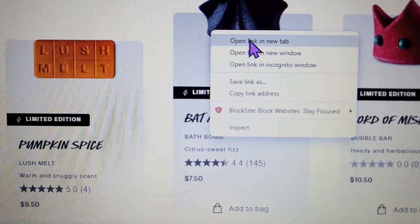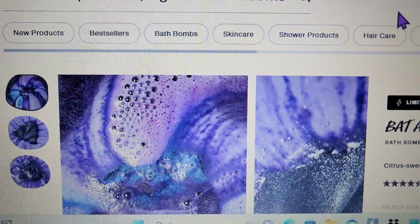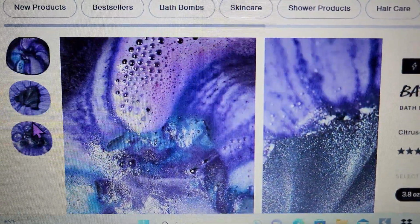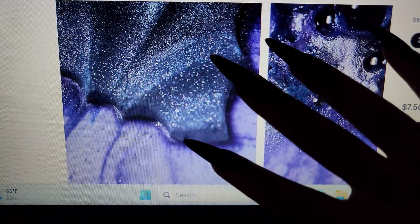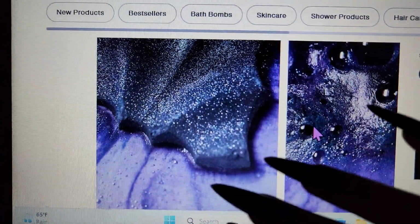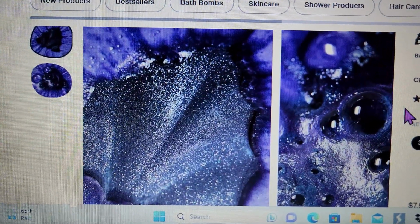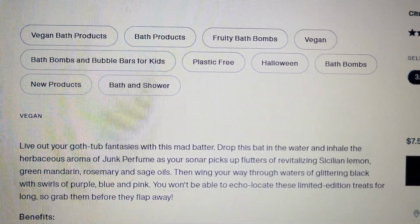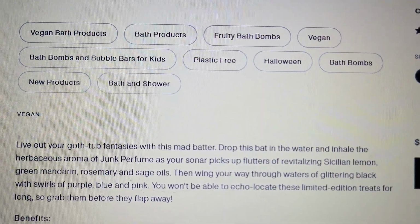Our next bath bomb is bat art. It's a close-up image. Oops. Oh, they wanted you to see all the sparkles. It is really sparkly, huh? What's it smell like? Citrus sweet fizz. I feel like a lot of these are citrus scented. Herbaceous aroma of drunk perfume. I guess that's one of their signature items.